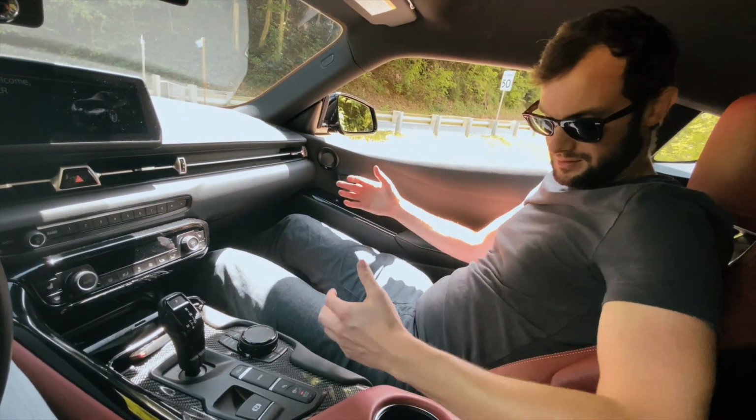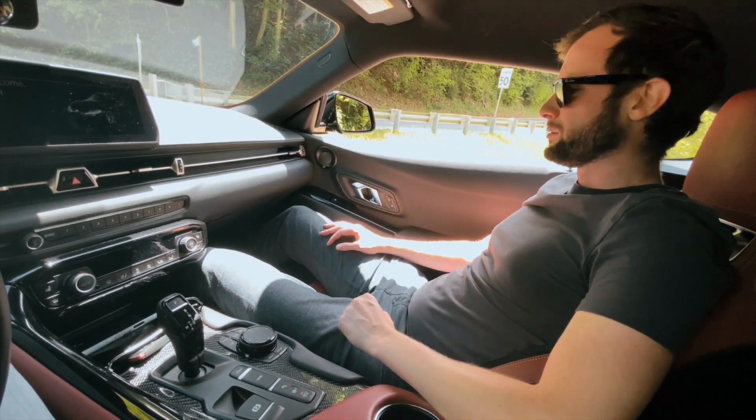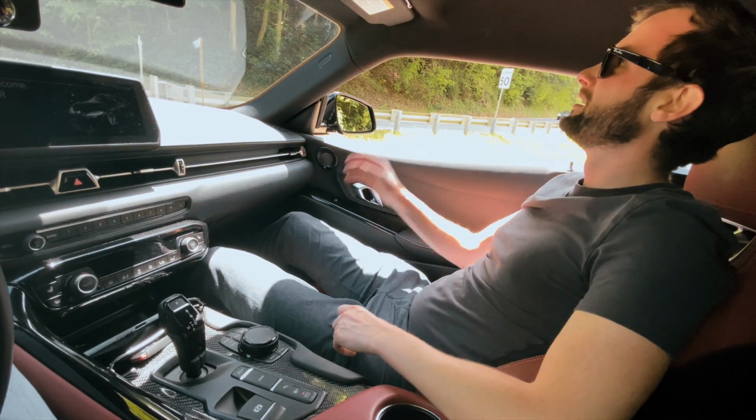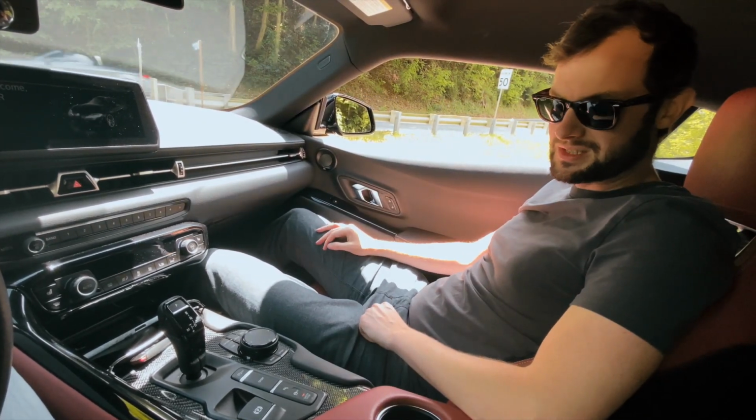The seats, got some nice bucket seats that really keep you planted in your seat, stop you from moving around. This car has a lot of grip, so you kind of need it, especially as a passenger. There's no handles up here, so you kind of need to be cushioned by the seat.